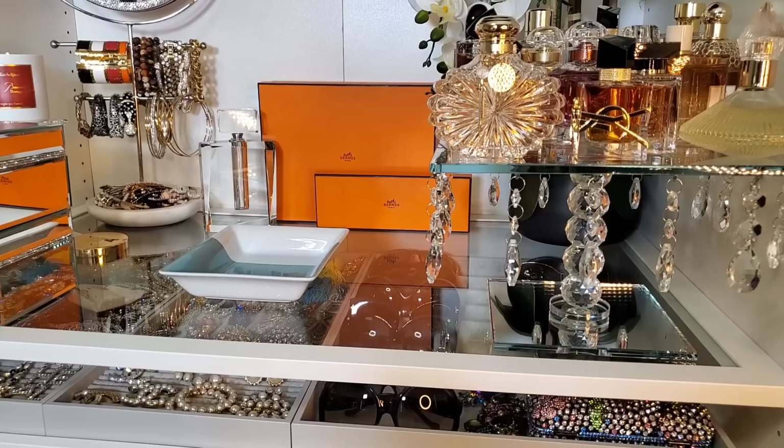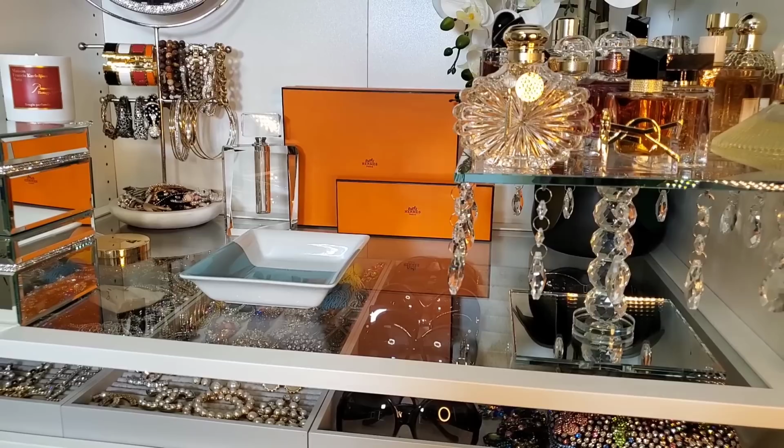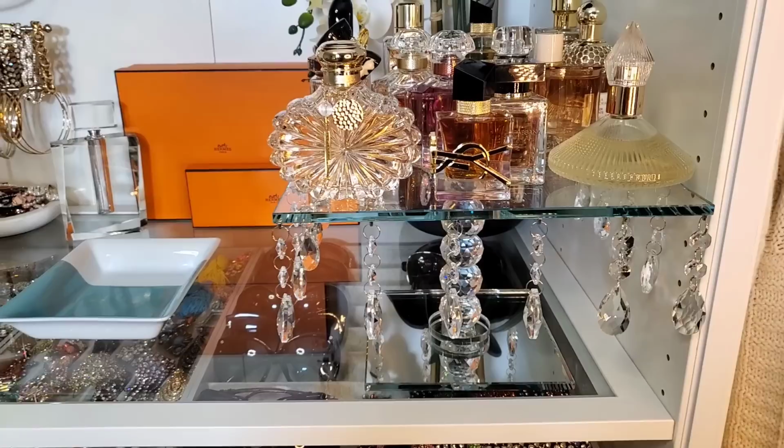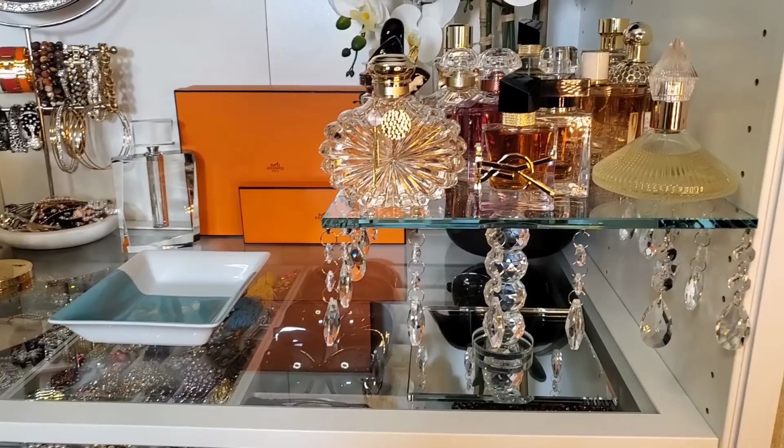I have my Baccarat candle going. I have my bracelets and my earrings and all my jewelry and things of that nature. I have my little Tiffany catch-all here. So I just have fragrances here that I feel like go with the aesthetic of this counter. So just very pretty, very girly. I love all of these bottles.